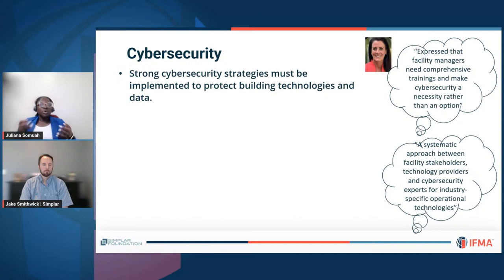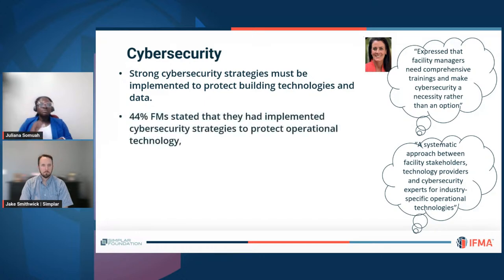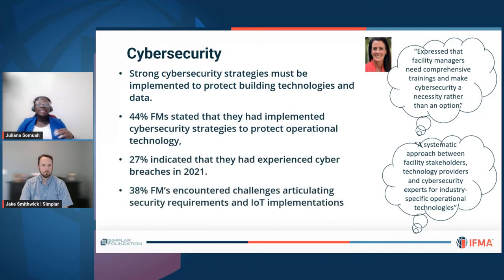So what did we look at as a team? We looked at data showing that 27% of FMs in 2021 alone have experienced cyber attacks, and this is really alarming. Why did this happen? Because 38% of these FM professionals lack the skill in formulating the systems.